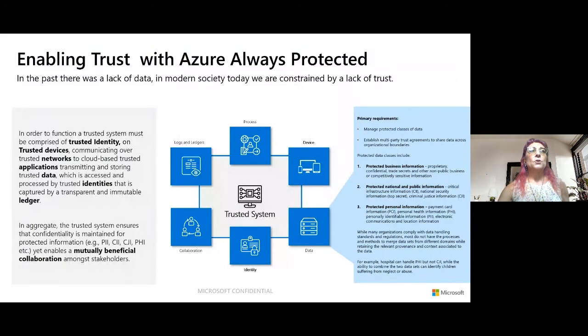So enabling trust with Azure Always Protected. While there may be general agreement that our systems are very interdependent, the reality is that most of our systems are still operated in relative isolation. And this, again, is a really big problem in research because we need access to multiple different systems, even within our own organization. Diverse stakeholders realize trustworthy and secure data sharing and collaboration are required to address operational challenges and realize strategic competitive advantages. They also understand that no single organization possesses all the data necessary to fully address these challenges or capture the full spectrum of the value.